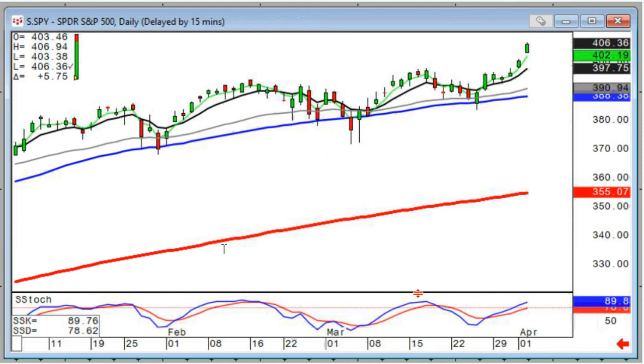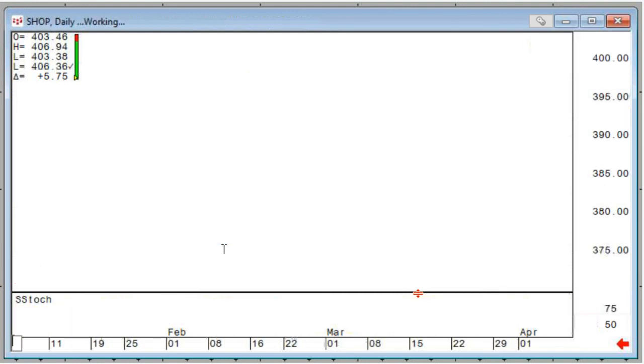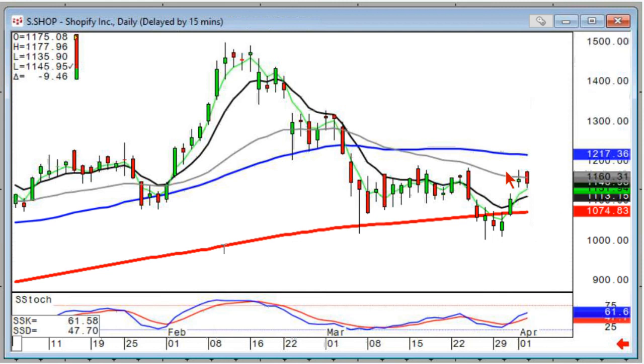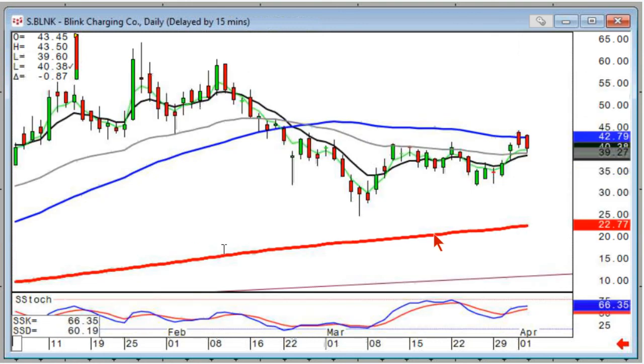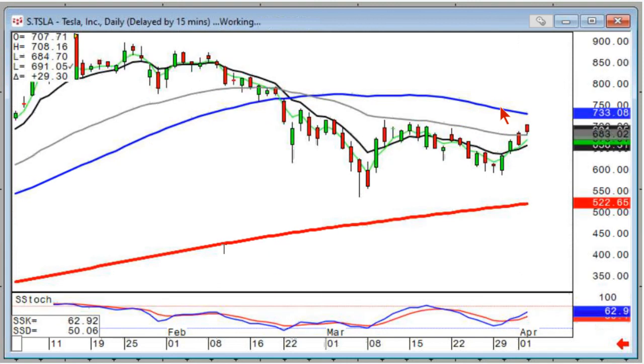SPY, still in an uptrend. Shopify, running into a little trouble right here. So if this opened lower tomorrow, I'd probably close it out and move on to something else because it's still stuck sideways. Blink would be more of a buy if it shows some reason to get back in, like a bobble breakout. So I'd probably be more apt to buy it above today's open, which would also coincide with breaking out through the 50. I wouldn't buy it until you see strength. Make sure the consolidation's over.